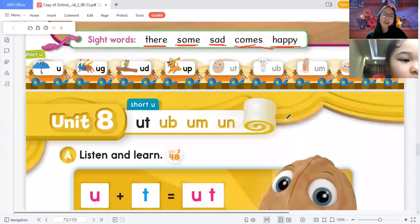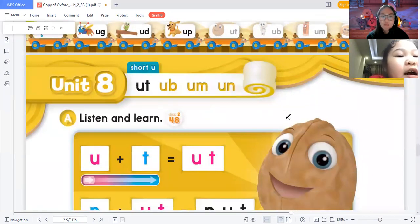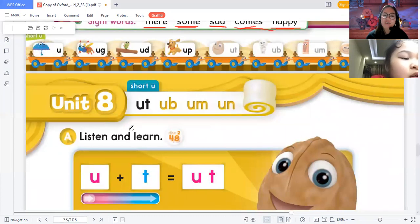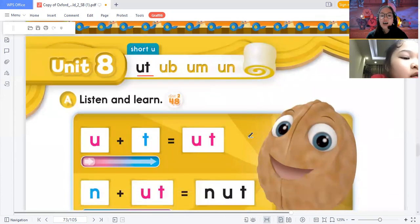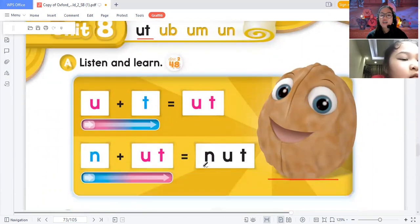So let's go now to the next unit. Let's see how to read this. Okay, so we have the ut sound. Yes. So we have the first one. This is nut. Nut. Yes. Again? Nut. Yes. Very good.